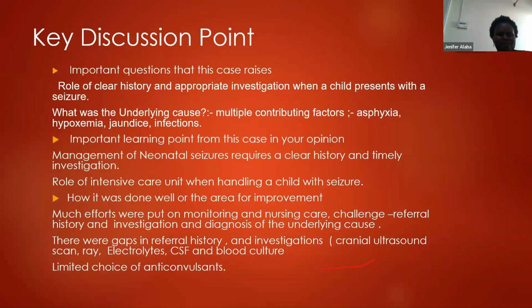And then last but not least, we had limited choice of anticonvulsant to choose from, though we know that phenobarbital is a wonder drug. I'm happy to know that in the UK, it is also the key drug. So in our setting here, we have phenobarbital as the key drug for management of neonatal seizures. However, this only comes at the level of the referral facility like Lira. But we have Health Center 3 and Health Center 2s, which do not have access. So in the event that the child had started convulsing earlier, they would not really administer it.